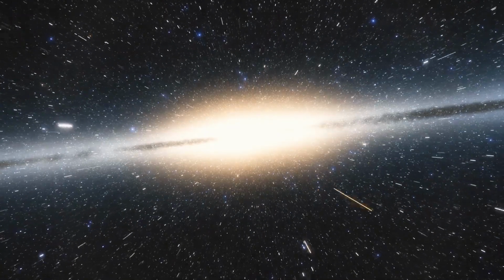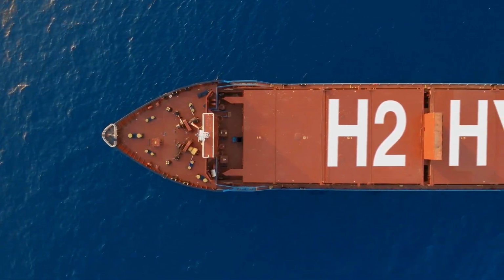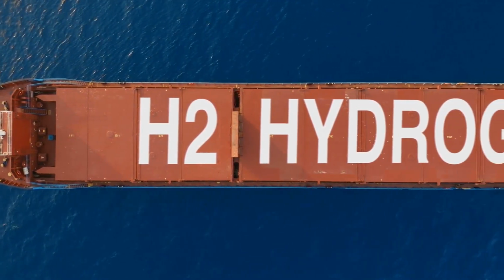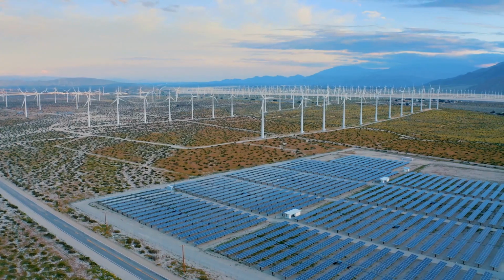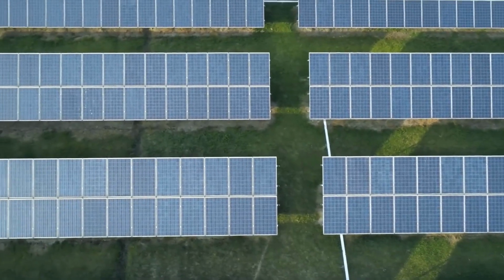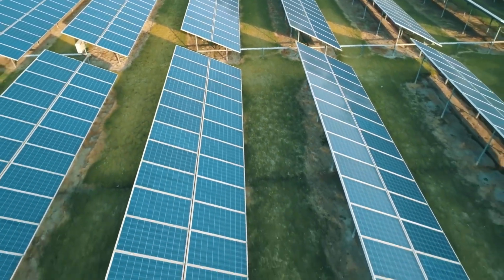Now, green hydrogen takes a totally different route. It's produced through a process called electrolysis. Here's the scoop. Water, H2O, is the starting point, and it's split into its two basic elements, hydrogen, H2, and oxygen, O2. This separation is achieved by running an electric current through the water. But here's the green twist. This electric current is generated by renewable energy sources like wind or solar power. So, in essence, green hydrogen is created using renewable electricity, and it's as clean as hydrogen production can get.